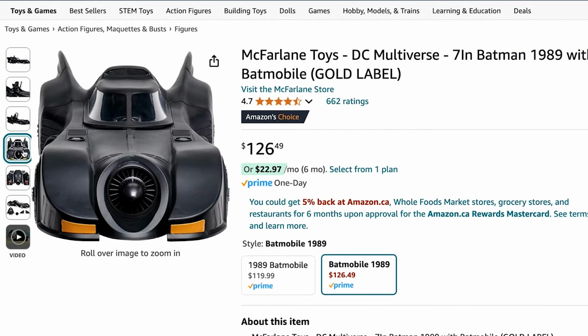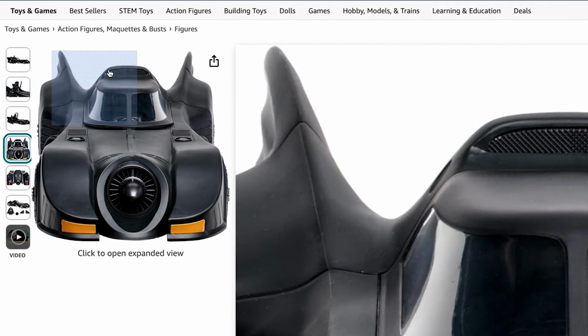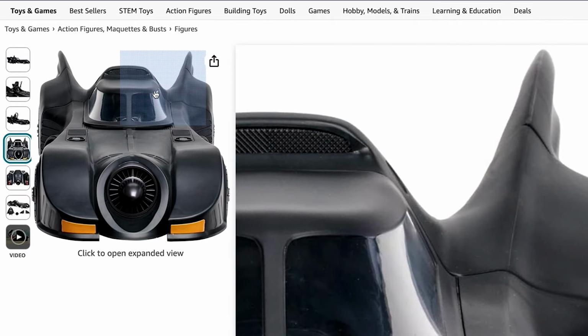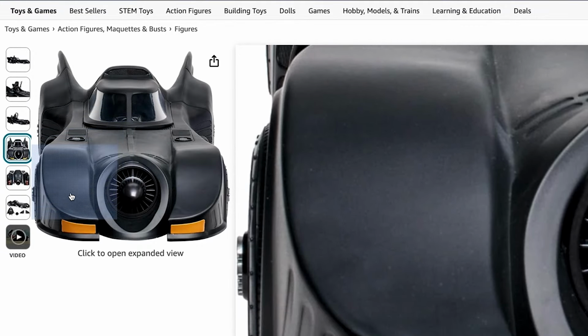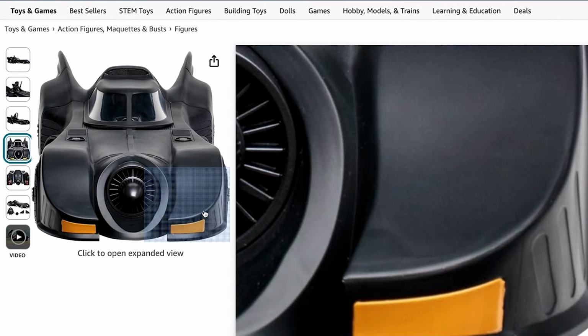Was it the best version of the Batmobile? Well, I do say it's hard to argue the price point and the overall scale and size. If you just want something to look really cool on your shelf, the Batmobile from McFarlane definitely was a great choice. Particularly this version, which actually did not have any issues with the overall clashing of paint and design.